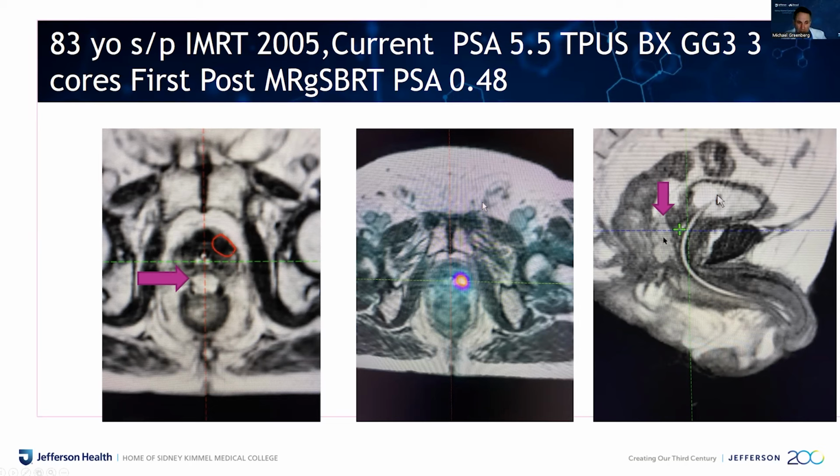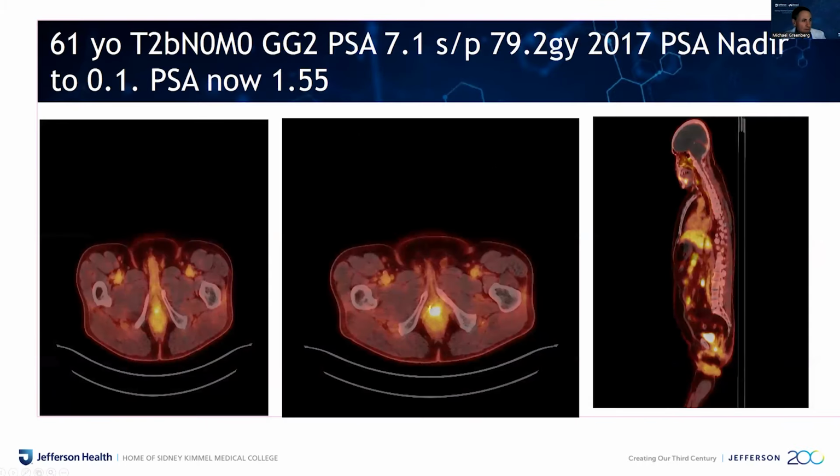So here, the arrow is pointing down to where we put the Barrigel spacer, and on top of that is the prostate. Very often, patients will recur very low, just above the penile bulb. So the penile bulb basically has all the vessels, and they are very important for ejaculatory function. So you can see here the bright yellow circle at the bottom of the apex of the prostate. And this was a patient that had almost 8,000 centigray, again, 79.2 gray. His PSA had gone down to 0.1, and now it was 1.55 with the PET scan showing this area in the apex of the prostate.